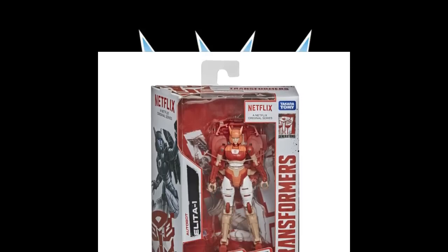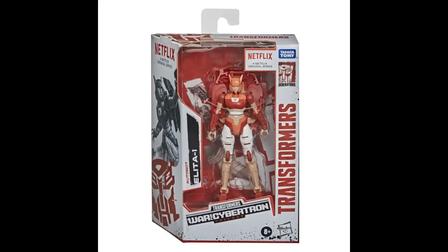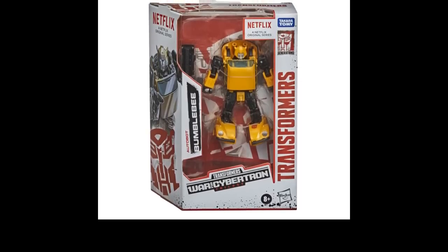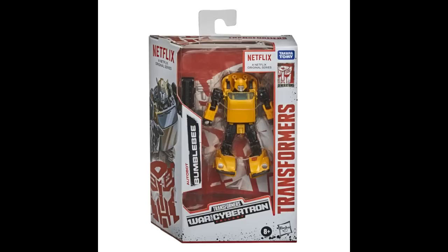Okay, so we've got a lot of in-package images of figures that we have seen before in the past, so it's not like it's really that big of a deal, but it's nice to see the packaging. So we have the Netflix Alita one up first, and I think she does look pretty good. This is the packaging for that Netflix show that goes along with that, and I still believe it's a Walmart exclusive, but yeah, that's what it looks like. It looks pretty good. We've got the Bumblebee one in here, so that looks good too.